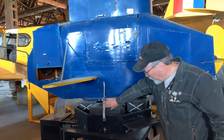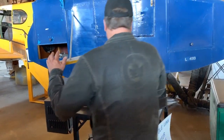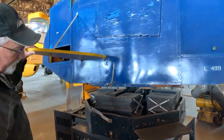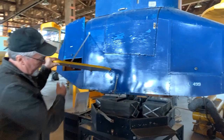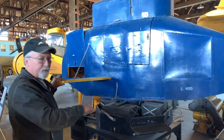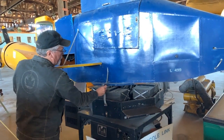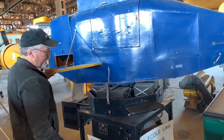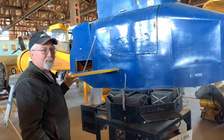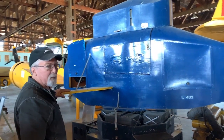This little link here is keeping the Link from moving, so I'm going to undo that just momentarily and you'll see the action. With those bellows it can tilt and lean, and if I undid the front lock, it'll tilt in pitch up and down, and it can turn around, so it gives you the sensation of actually flying. It's kind of an interesting device, and with some work I'm sure that this one can be made functional.